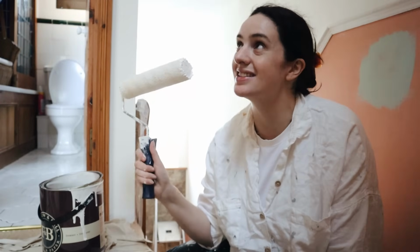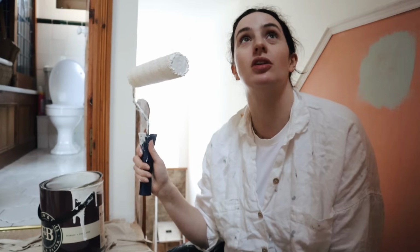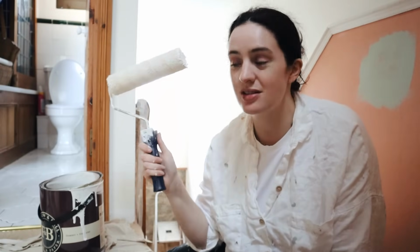I'm going to start painting the blue now. I have cut in with the white, and in this area I'm now thinking, should I do this stairway? I think what I'll do is the blue first, then I'll do the stairway depending on how much time, because it's a Sunday.